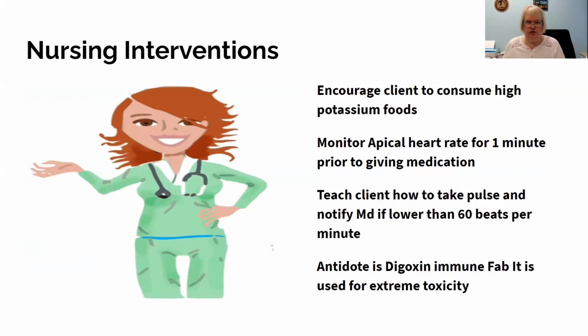More nursing interventions. We need to encourage the client to consume high potassium foods, monitor their apical heart rate for 1 minute prior to giving the med, teach the client how to take a pulse and notify the MD if lower than 60 beats per minute. And of course, the antidote. We always have to know the antidote for these drugs. It's Digoxin immune fab and is used for extreme toxicity.